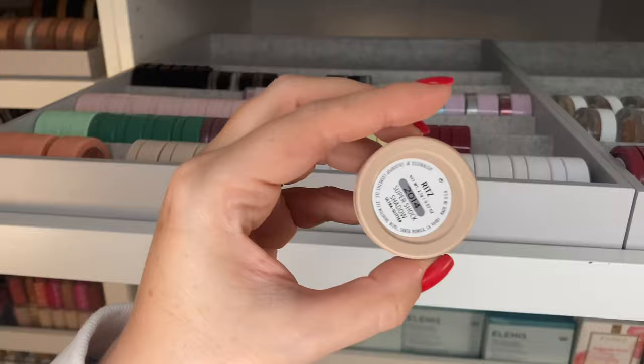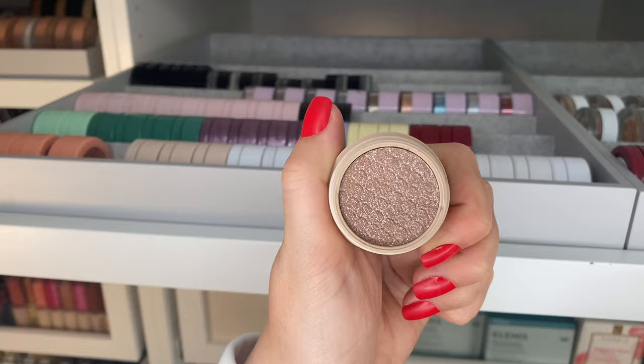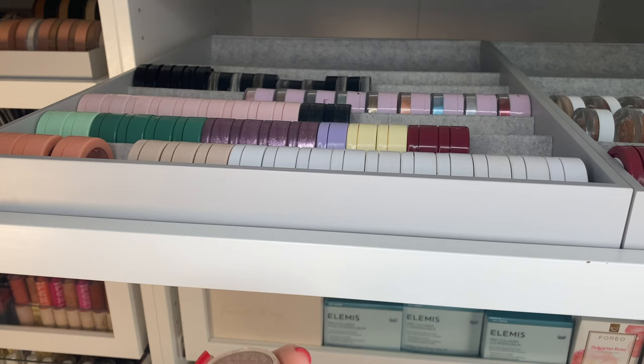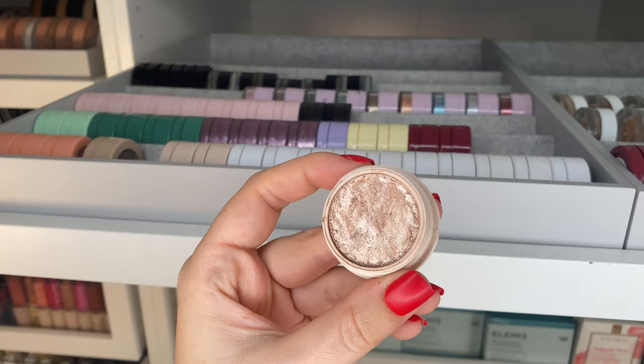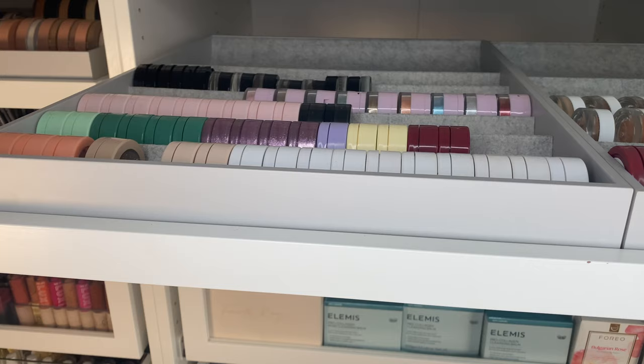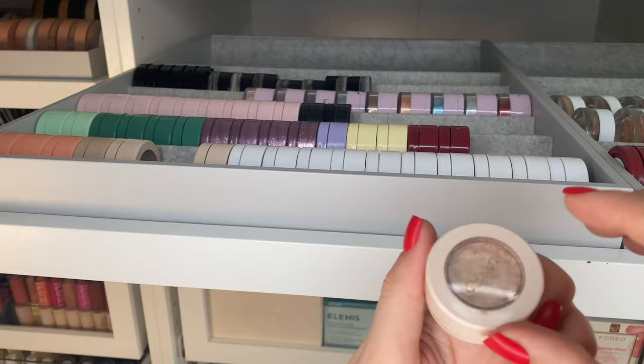Then we have Ritz, another one of my faves. Look at this. Wow. Do you see what I mean when I say nobody does shimmers like Colourpop? They just have this wet look that I love. What's this one? A Little Quirky. This is probably one of my most used. I tend to wear that a lot in winter with bronzer in the crease. Peekaboo. Again, another really well used one by me.